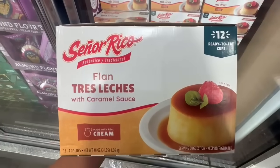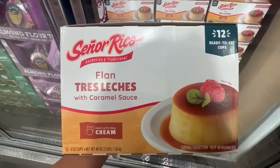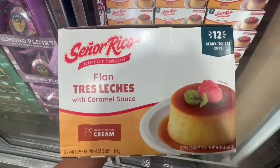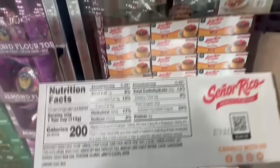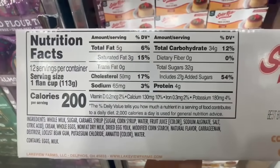My father-in-law really liked this flan. This one right here has tres leches in it with the caramel sauce by Señor Rico. Has $3 off until May 3rd. I'm going to make sure to tell him that his flan is on sale currently. This one went from $12 down to $8.99. And keep in mind you get 12 flans per box.